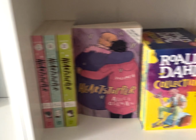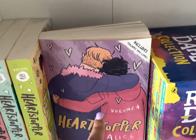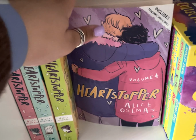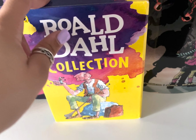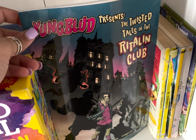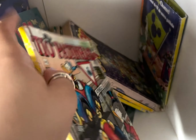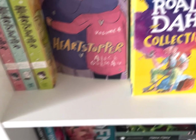And then we move on to the graphic novel shelf. We've got the Heartstopper series, absolutely love, and I put the fourth one on display because my favourite colour is purple, if you didn't know, and obviously this is the purple book. Then we've got the Roald Dahl collection. Now, this is a children's book collection, but there was no space in my children's book shelf, so I just literally put it here. And then we've got the Youngbloods book, The Twisted Tales of the Reptilian Club. And then we've got a bunch of small graphic novels in Portuguese. They're very worn out, and pages are basically falling apart, but it's really good.